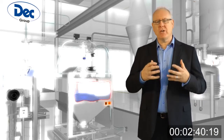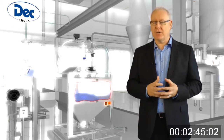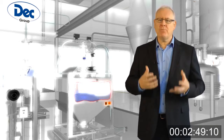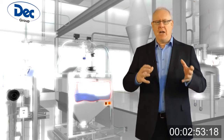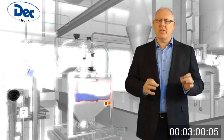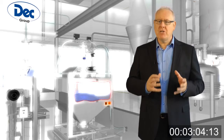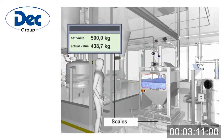The product is also able to move over long distances. The PTS system has transferred product almost 70 metres in one application. This is possible to do not only in a straight line, but also up and down, and you are no longer held back by gravity. This Dec dense phase system has revolutionised manufacturing facilities for many of our clients and has given them a major processing and financial benefit. Expanding this a little bit further, let's look at the operation of the PTS.